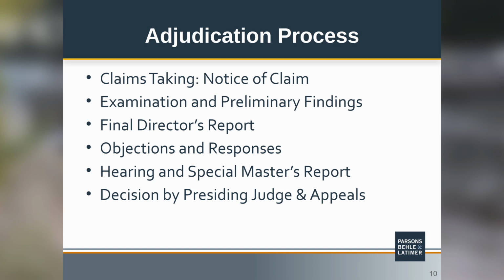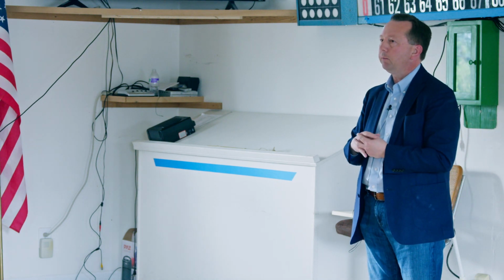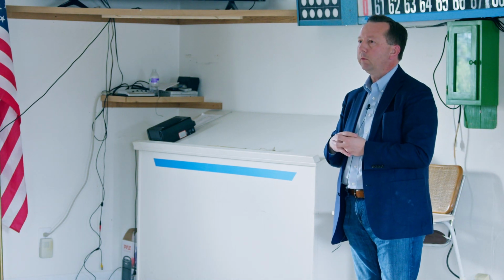All right, the process, I kind of walked through it already, but you file your notice of claim, it's examined, there's that preliminary finding they let you know about, and then there's the final director's report that goes to the court, objections and responses, if other parties want to come in and respond to your objection, and then there's actually a special master under the judge who hears the case at the factual level and makes a recommendation to the judge, and then that judge makes a decision, and again, it can be appealed to the Idaho Supreme Court.